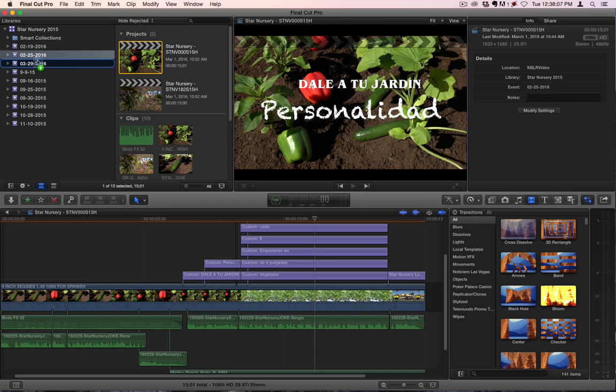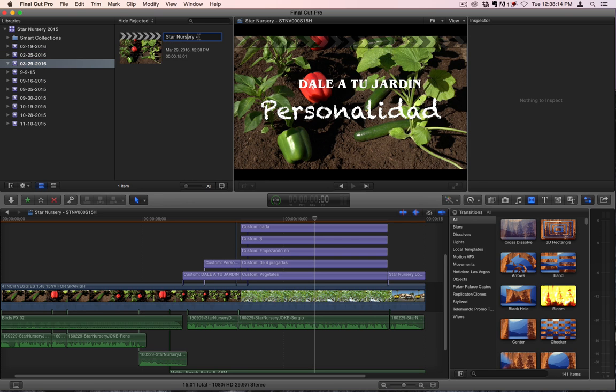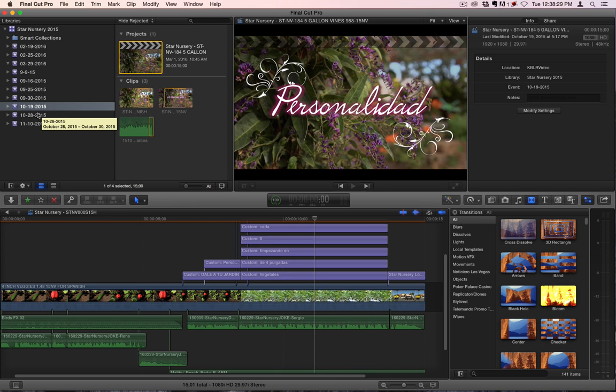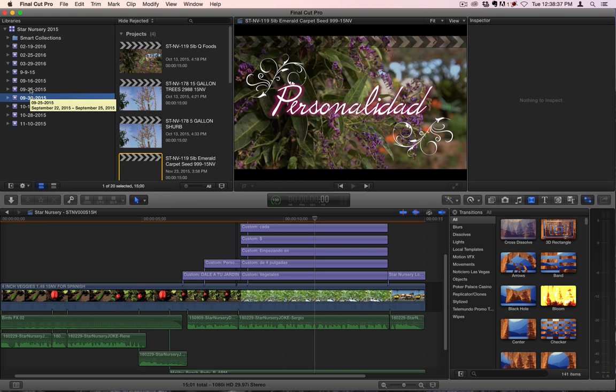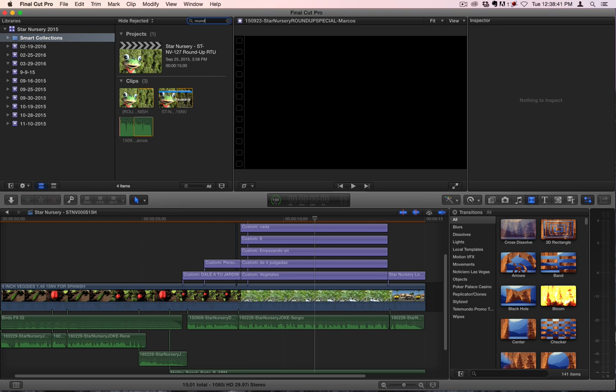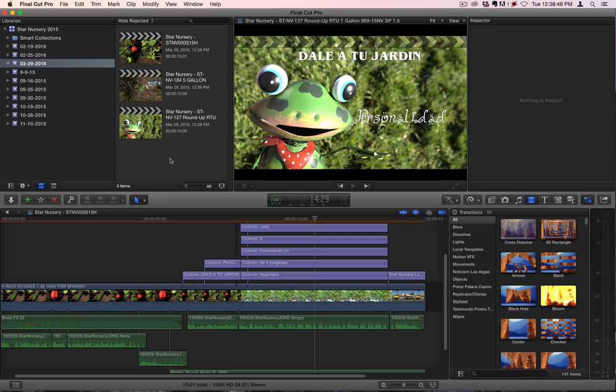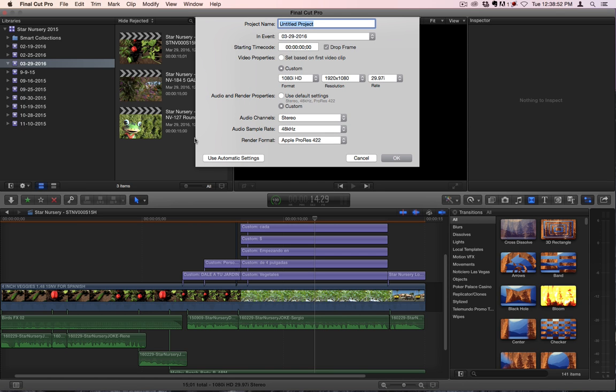All right, so we're going to take this. We're going to drag it over here to 329, and we're going to hold the Option key after we drag, so it'll make a copy of it. Okay, and this one we're not going to change, so I'm not going to even mess with anything on this one. The other one here was in 1019, and I'm going to copy that, and the other Roundup was here, and we are just going to copy it to 329. So now we're going to see two of them appear. And what I'm going to do is make a third Star Nursery, and I'm going to give it a different name, STNV.